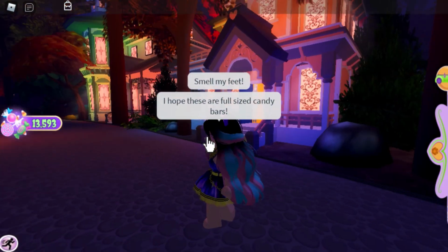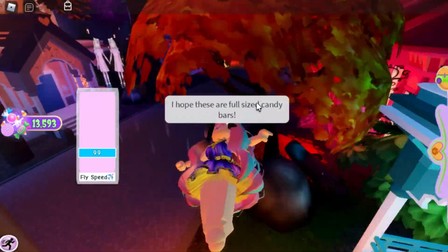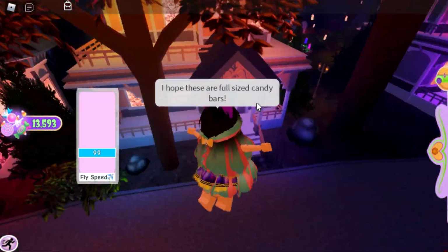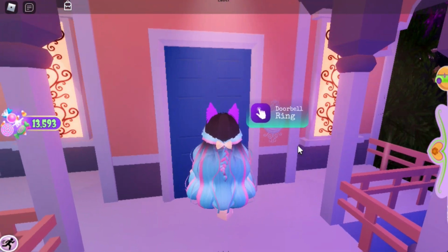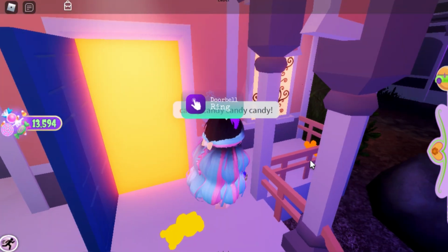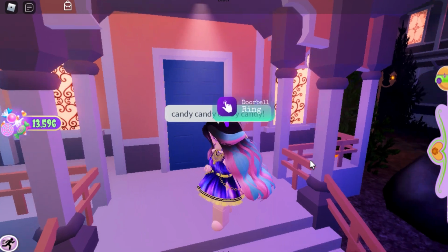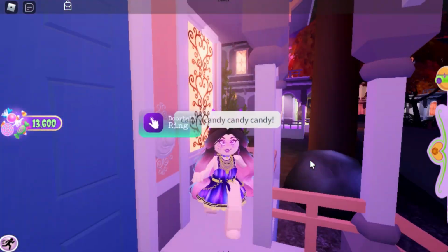We just got a monster, so it's that orange house. Okay, let's just try not to die first. So it was this orange house that the twins spawned from. Obviously, I just rang it recently. We're going to try again now. And look, I just got candy out of it. So yeah, that's what I meant. You can use the same house that you got a monster from immediately without having to wait it out.